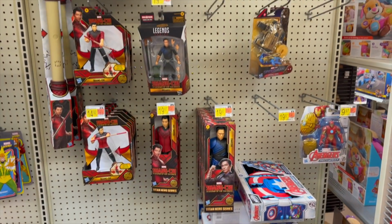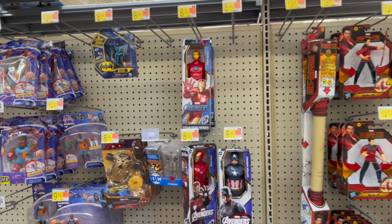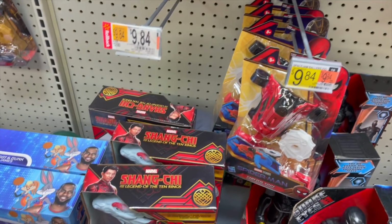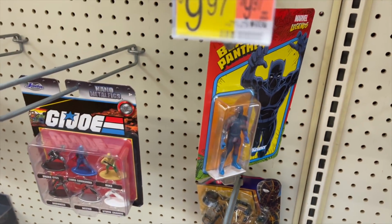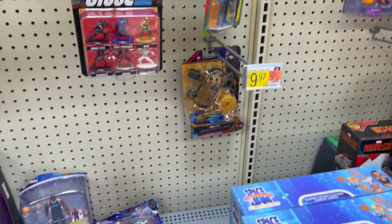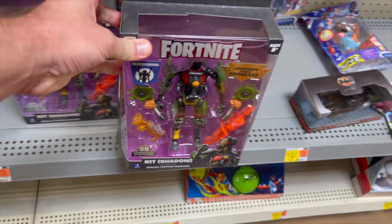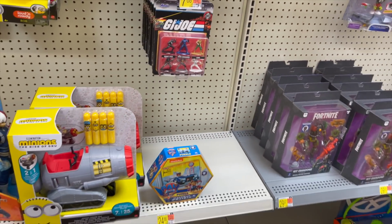Marvel stuff here. Shang-Chi wave. Looks like the only Marvel Legends wave they got hanging around. They got the Space Human stuff. Black Panther, 3 there. Random Fortnite in the wrong spot over here. A whole bunch of them now. They look like they need to be put on clearance.